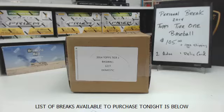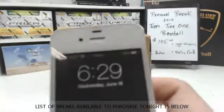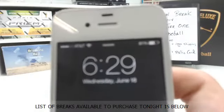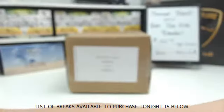All right, guys, let's get started. 2014 Topps Tier 1 Baseball. Case break number 4. It is 6:29, Wednesday, June 18th. Good luck, everybody. Here are your squads.